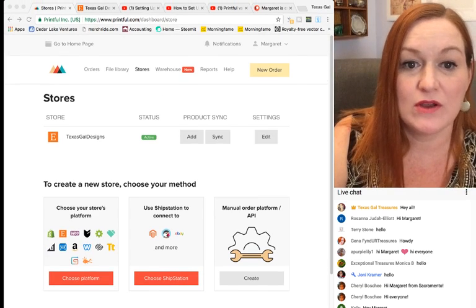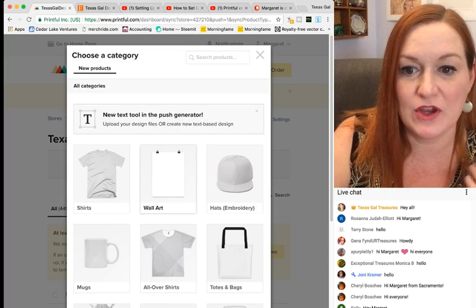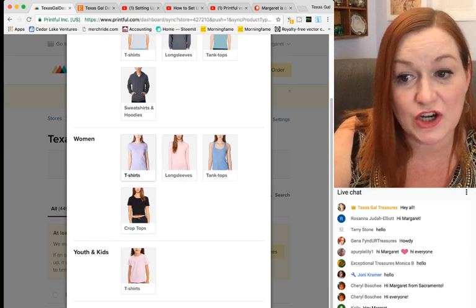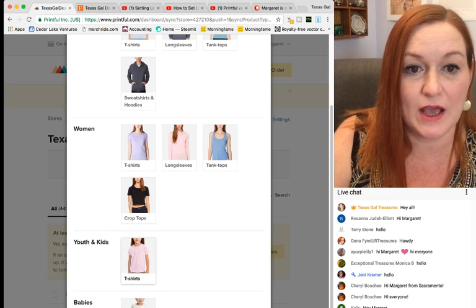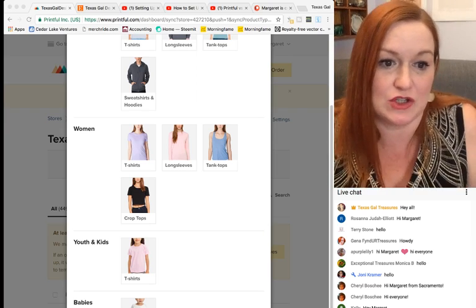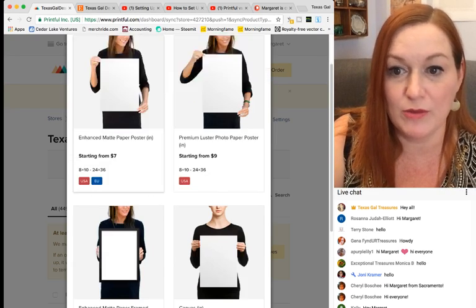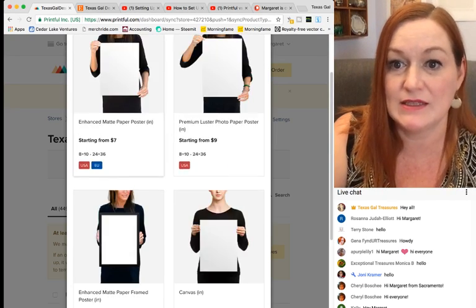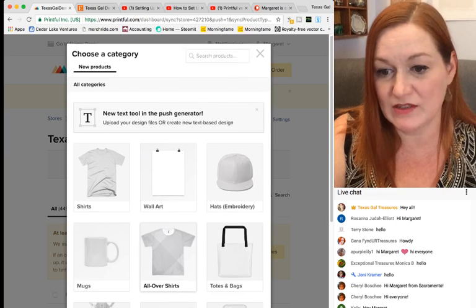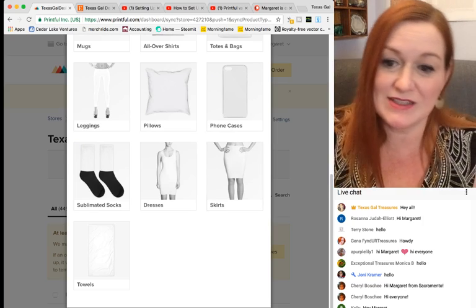So also, I'm clicking on the wrong thing. So not just t-shirts. There are tank tops, long sleeves, hoodies. I'm not going to flip through all of this for you guys. Ladies shirts, ladies tanks. There's quite a few different youth shirts and babies' bodysuits and t-shirts and stuff. So there's all of that, but then there's also different types of wall art, posters. You can get it printed on canvases. There is different kinds of hats and mugs, all over t-shirts, different kinds of bags, leggings, pillows, of course, different kinds of pillows, phone cases, socks and dresses, skirts, and towels.